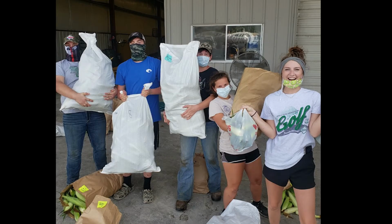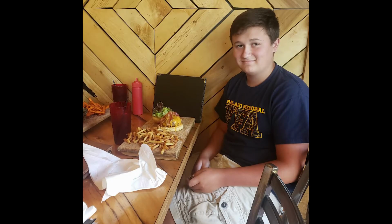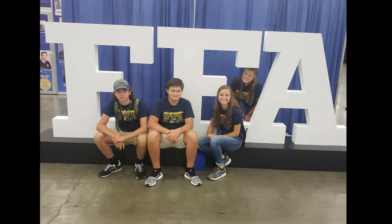Some of my favorite things to do in FFA and ag are the outside of school activities, like bowling. We've had a cornhole tournament. And we also were able to go on a lot of trips before all this COVID started. We went to state, which was in Louisville, and then nationals, which is in Indianapolis, and you get a ton of free stuff while you're there. You get to walk around a ton of booths. We get to go out to eat places, so it's all just pretty nice. So I'd completely recommend FFA.